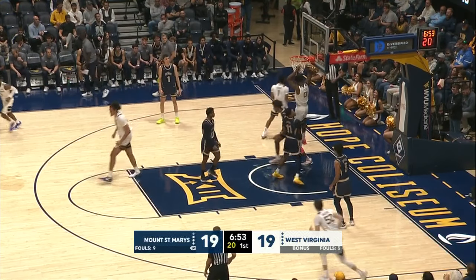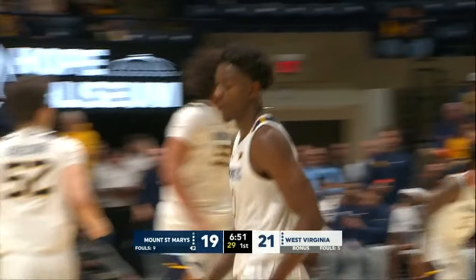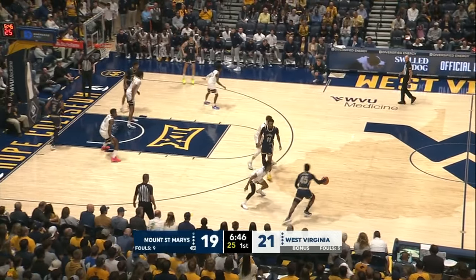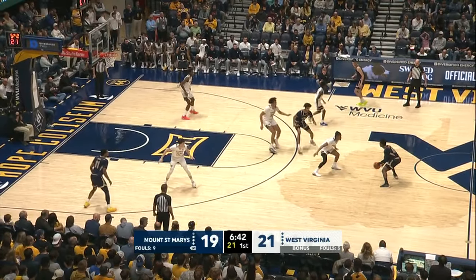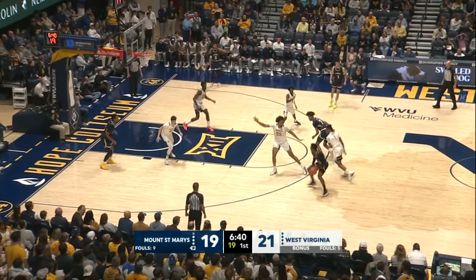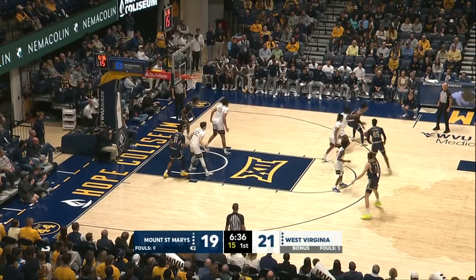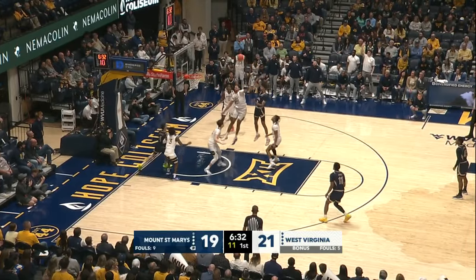Great feed to Lorient from Floyd. You can tell those two have maybe done that once or twice before, Bake. Yeah, back screen. Mount St. Mary's fell asleep, and he was wide open for the flush. The former Mean Green duo has 16 of West Virginia's 21 points as the Mountaineers pull back in front. It's the 6th lead change of the evening.